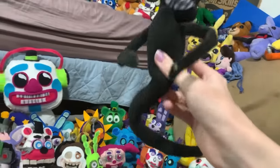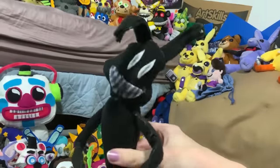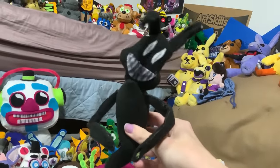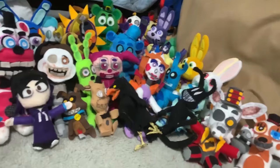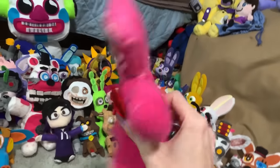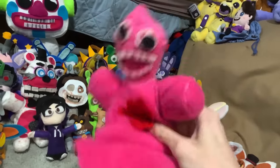Here's Hide and Seek Shadow Bonnie, or XOR as I call him in the series. I just kind of thought of a random anagram of three letters, and I completely forgot that XOR is the name of Dee Dee and the Shadow Dee Dee in Ultimate Custom Night, so lol. Here is the Faz Goo that I made for the Smart Bonnie episode. Pretty neat.